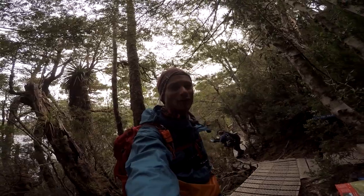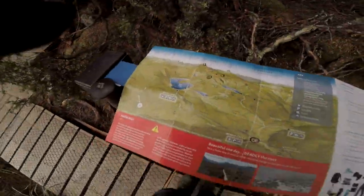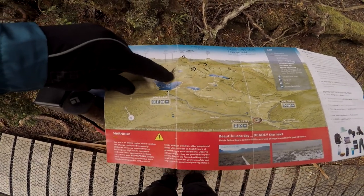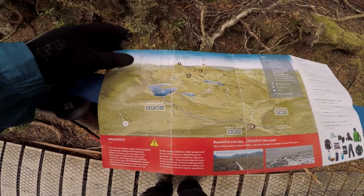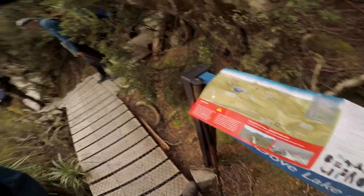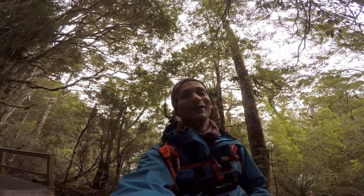It's decision time now. Do I go left or right? So I'm just here at Dove Lake. Left is a quicker way to the car park. Right goes the long way. I think I'll take the quicker way. I'll go left. It's been a long day doing the summit and I'm a bit tired.